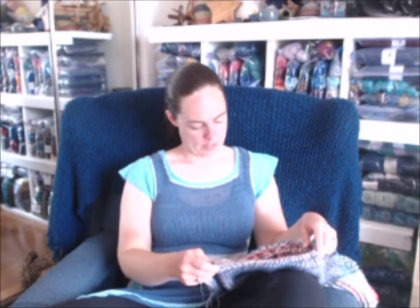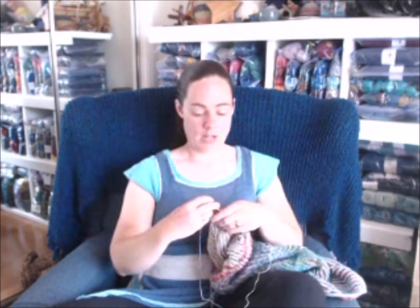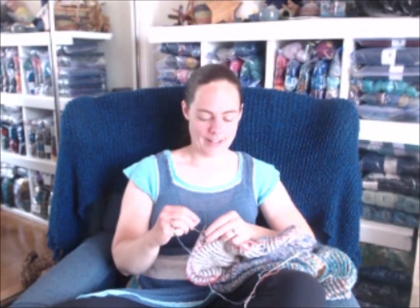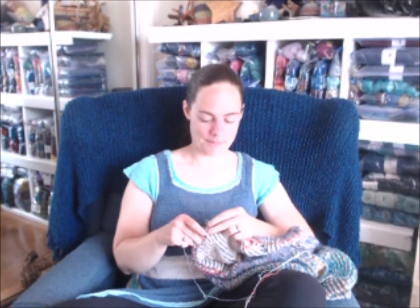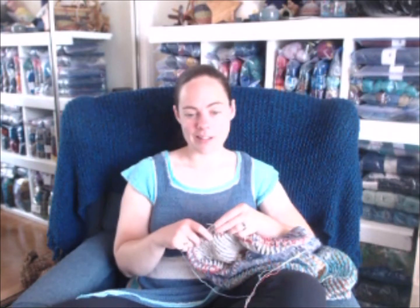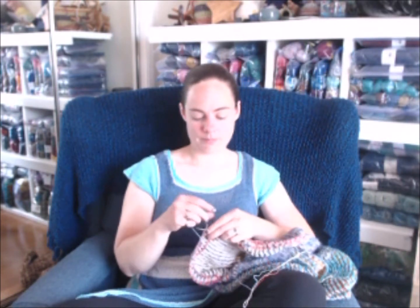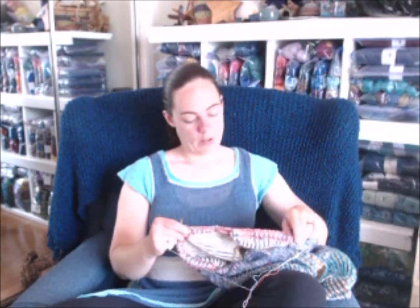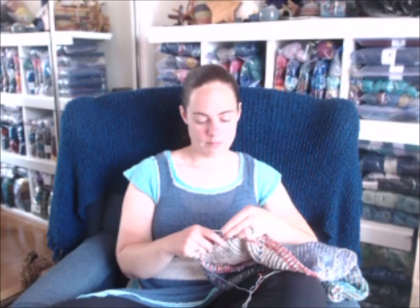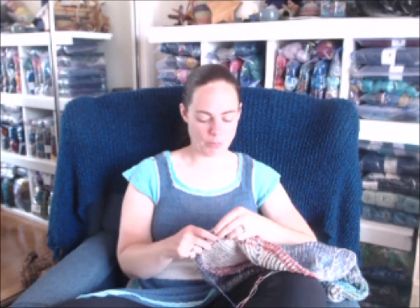Oh man, I'm even gonna have to pay attention, aren't I? Or did I just blow past? I haven't blown past yet. So the other thing is that this is not crazily frequent increase rows, so I kind of sort of need to pay attention, as you do. This is pretty mindless knitting, but the colors and the sections keep spurring me on.